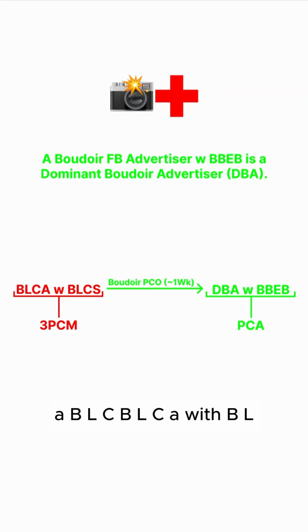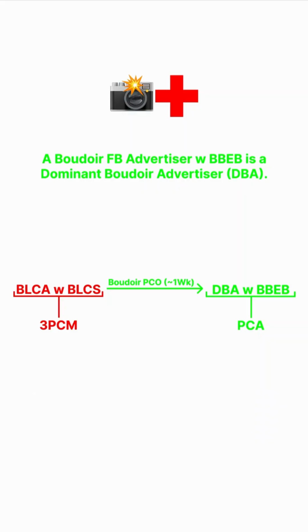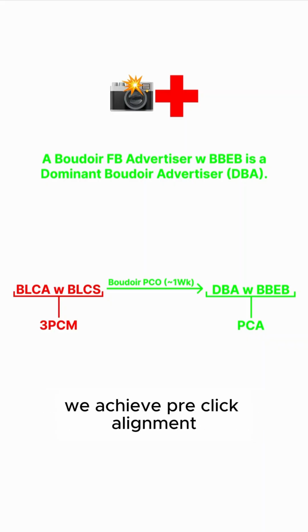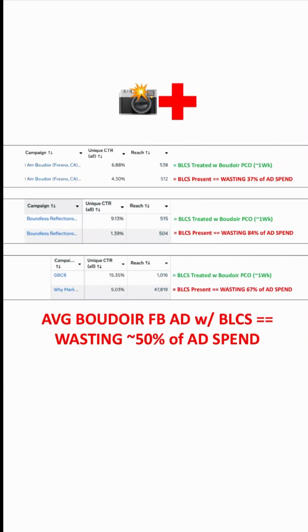So we've got our full universe here. A BLCA with BLCS is caused by the 3 pre-click mistakes. It's fine, treated with Boudoir Pico, takes about a week. We achieve pre-click alignment. We become a dominant Boudoir advertiser with Boudoir brain entry boost.